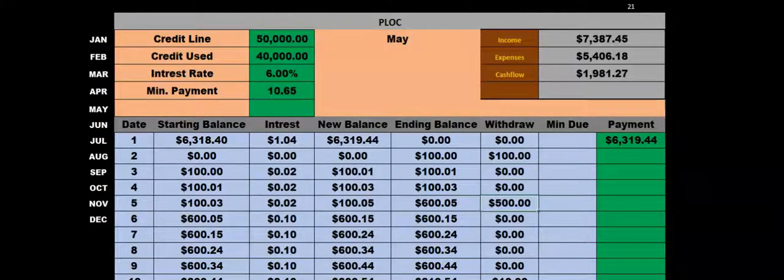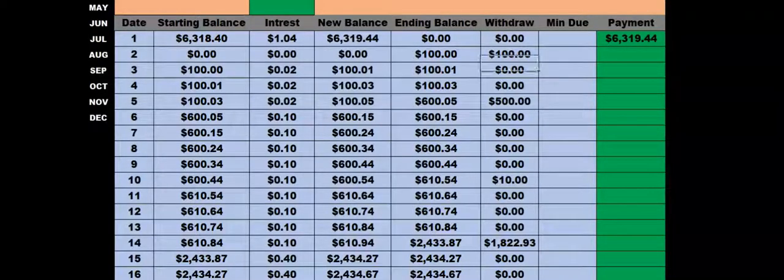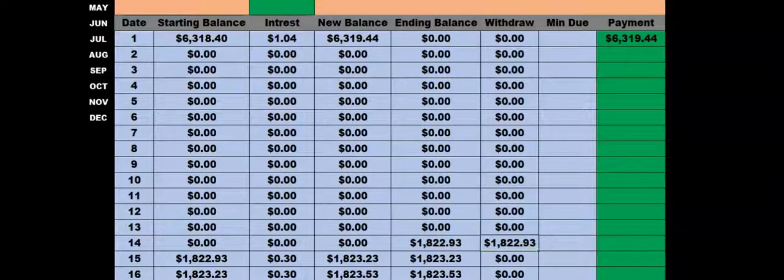Then we have the 100, the 510, so that's 610. We subtract 610 from the checking account. These will come out of the checking account, and we owe $1,822.93. So if we subtract $1,822.93, we'll need $1,764.92. So we'll take $1,764.92 out.